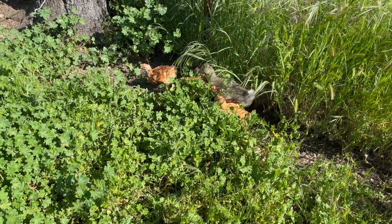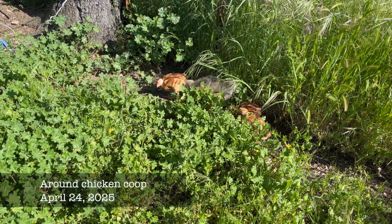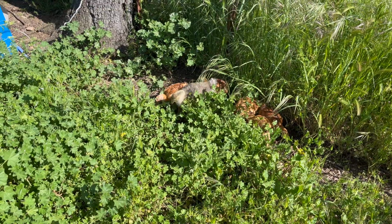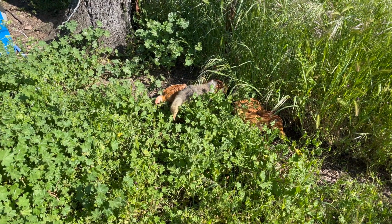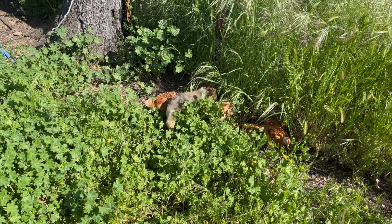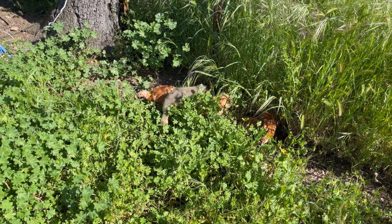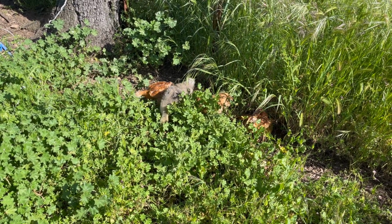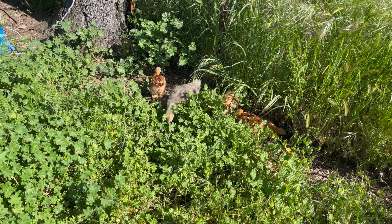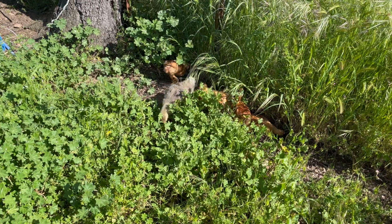This is working very well. They came together and they stayed together. So the goose is basically the lead animal and the chicken follow her. That's exactly as intended. So I'm very happy seeing that. And the goose is eating grass and other plants while the chicken look for bugs.